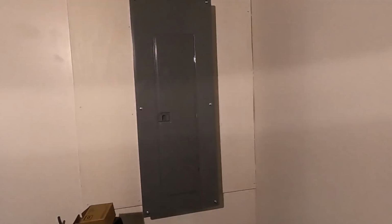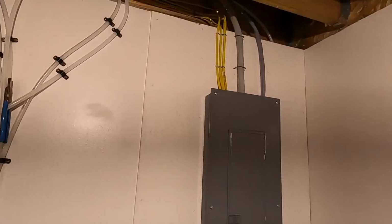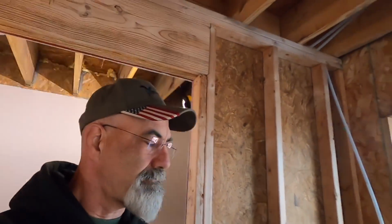Well, today I am happy because the electricians have been up in here and they've been getting everything set up so that I can get temporary service. We have the service panel installed, got a couple lines going into it. None of them are hot. They are not connected into the breakers yet.